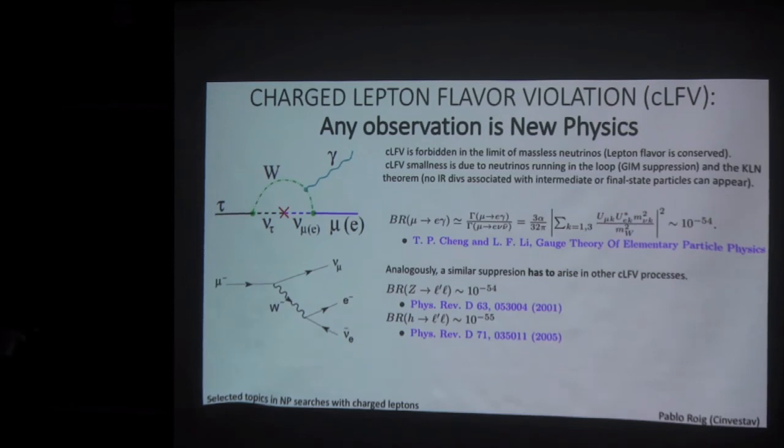Okay, so charged lepton flavor violation is forbidden in the limit of massless neutrinos. Lepton flavor is conserved. This I know Muchun already emphasized. So why is this small? Because neutrinos are running in the loop, so the partners of the charged lepton are those in the loops, and these are the neutrinos. And this brings you a very big suppression, because in addition to the GIM suppression, you have ratios of neutrino masses over W mass squared.